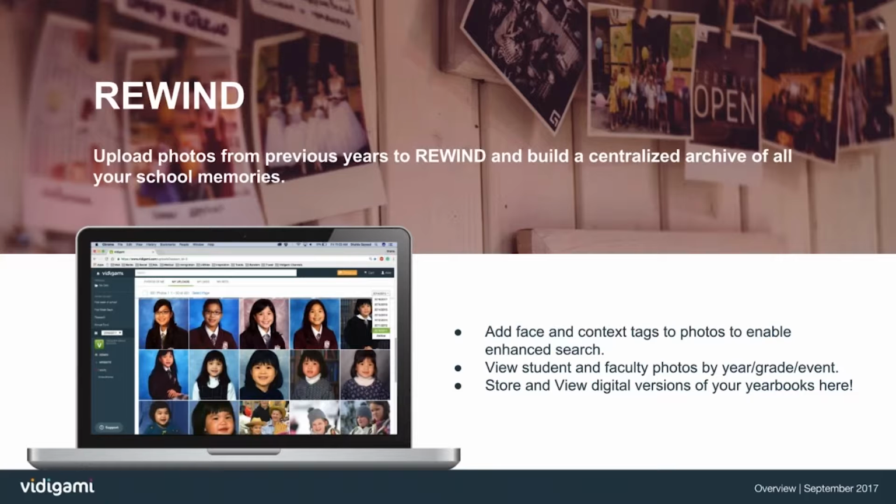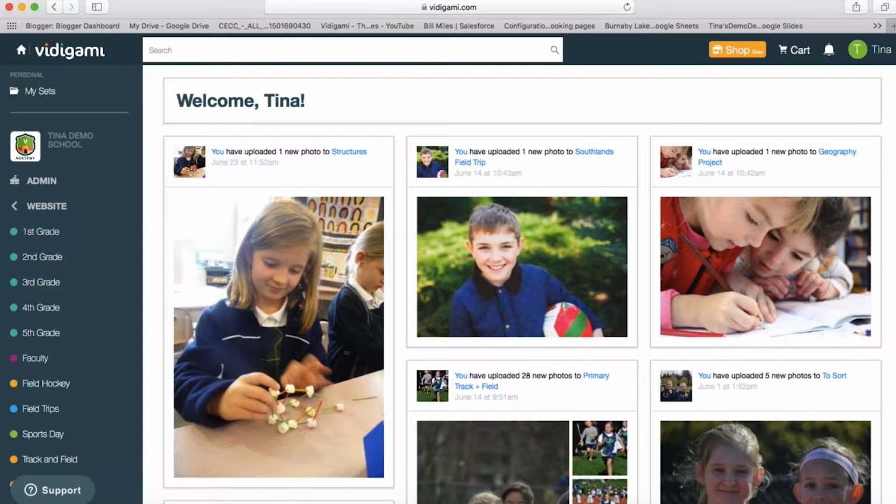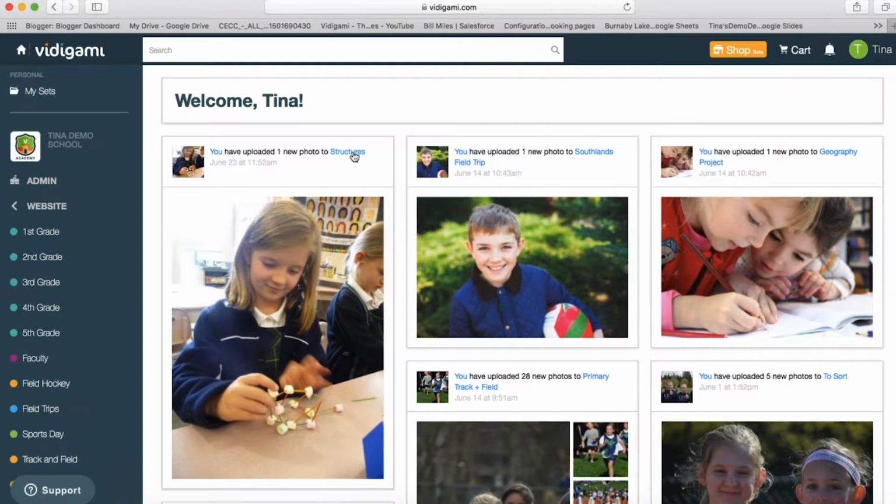It's incredible. And then I'm going to touch on this very briefly now, but I'm happy to share more information later. As you see Vidigami unfold as I do the demo, one thing that might percolate in your brain is, gee, this is great for this year. How can I go back in time? We have created a system called Rewind to handle past photos. So we're happy to tell you more about that as we get chatting with you.